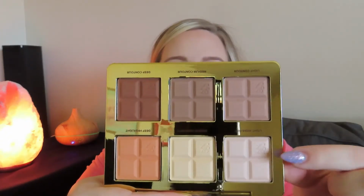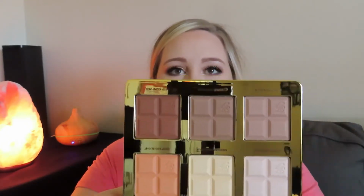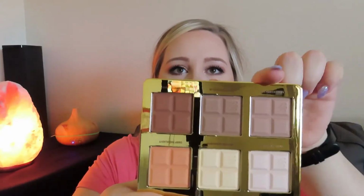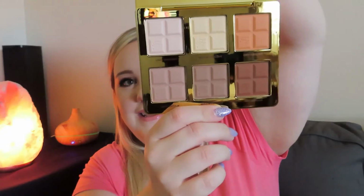Ooh, this is so pretty, and it does look like little pieces of chocolate. So this is the lightest over here, and then it goes to the deepest. These are the highlighting shades down at the bottom, and then the contouring shades up at the top. Well, I guess because it's upside down, that's how it would be. But if it were right side up, it would look like this.